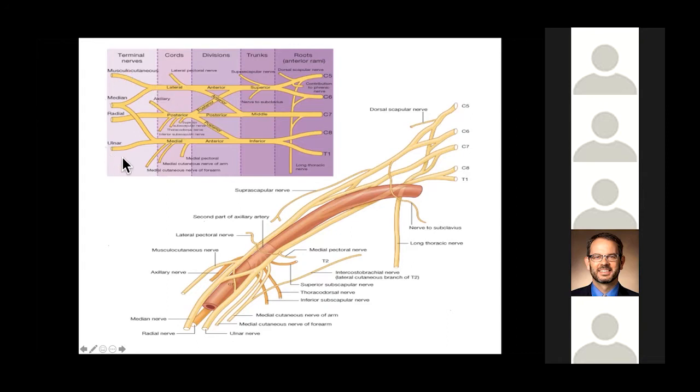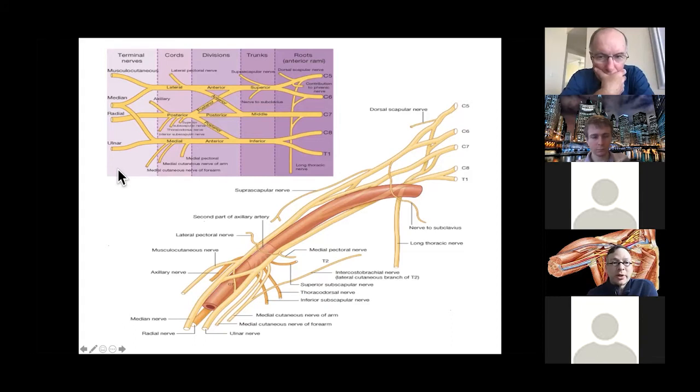Now, let's look just very briefly at the terminal branches, because we're going to go back through these with the presentation. But axillary nerve and radial nerve are the two terminal parts of the posterior cord. And we see axillary nerve, as you very well know, going to the deltoid and teres minor, the radial nerve to all of the posterior arm and forearm muscles, right? So the extensors of the wrist, for example, the triceps for radial.